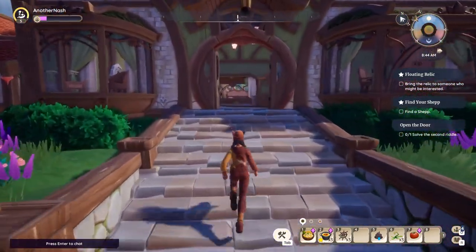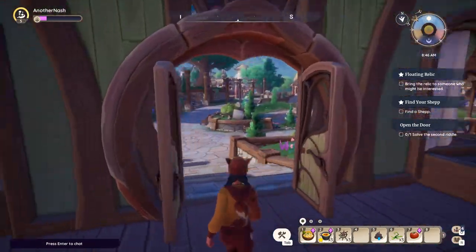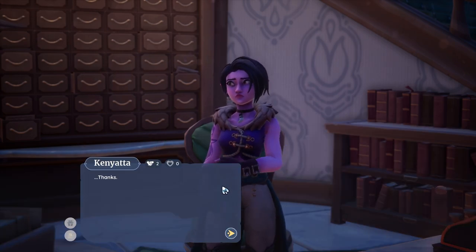So Anya wants a bug, which I need to go catch a little bit later today. It looks like Tish is actually not in here. So Kenyatta wanted a little bit of leather, so we're gonna give that on over.